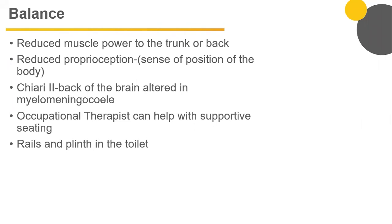Sitting balance can be affected by weaker muscles to the trunk or hips, so supportive seating can help with concentration. Ask the occupational therapist for suggestions on seating and for the toilet. Chiari-2, a developmental condition of the brain, can lead to dizziness and difficulty with balance.